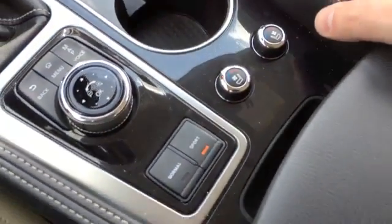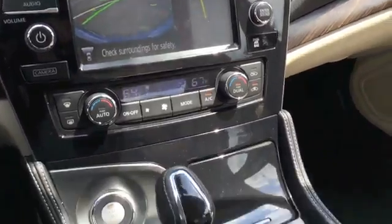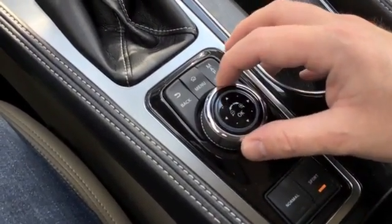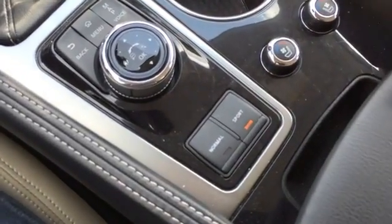Heated and cooled power seats. And here, these are redundant controls for the nav system. So you've got home, back, map, all that sort of stuff, and you can control here if you don't want to do the touchscreen. And here are these all-important buttons.